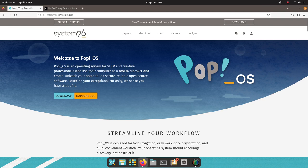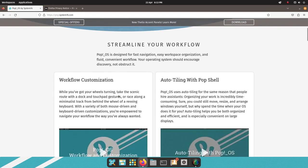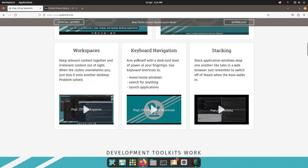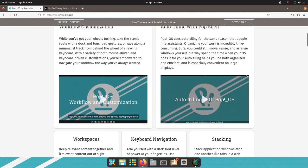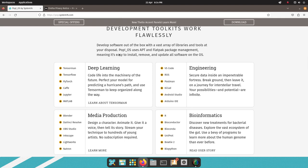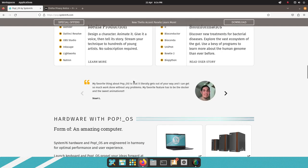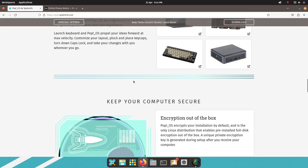So it says Pop OS is an operating system for STEM, I'm not sure what STEM stands for, and creative professionals who use their computer as a tool to discover and create. Unleash your potential and secure, reliable open source software based on your exceptional curiosity. We sense you have a lot of it. And this video is on the front page and tells you about workspaces, keyboard navigation, stacking, auto tiling, and workflow customization. And it talks about deep learning engineering. So it's definitely geared towards more than just your average desktop user.